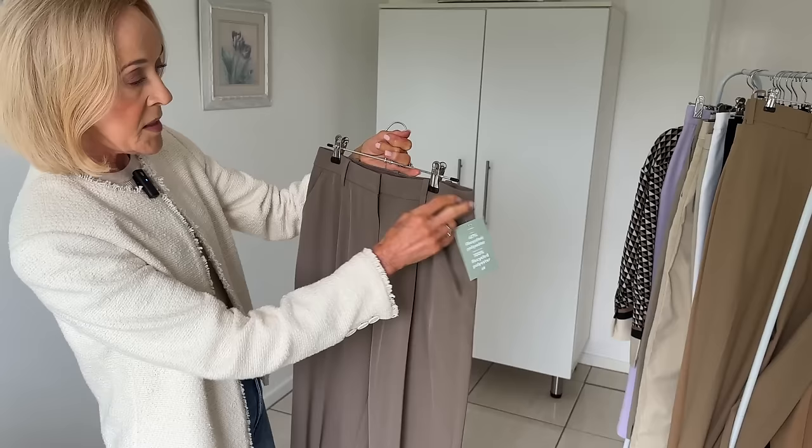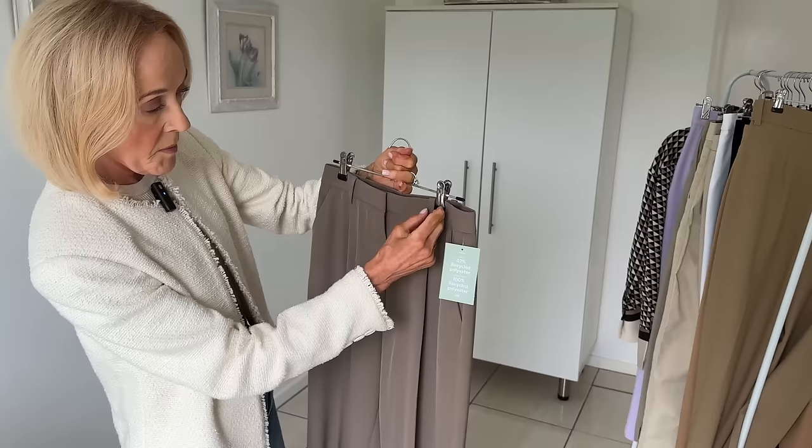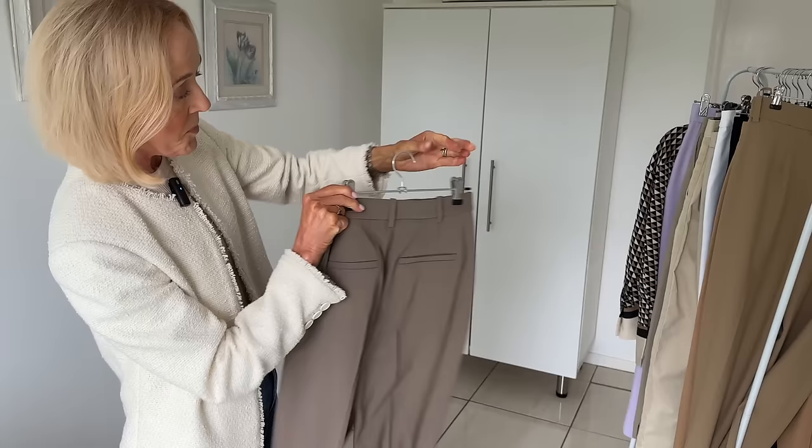Nice belt across the top here, belt loops. Again, this pleat starts at the darting that matches up to the belt loops. So a great detail for the price you're getting here. That then falls in that pleat down the front. You've got side pockets, and you've just got some faux pockets on the back as well.